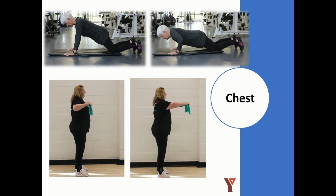So a chest press. If you don't want to lie down and be pumping iron, you could simply use a TheraBand, any kind of stretchy band. Find something that's the right tension for you. Press it forward, bring it back. That's going to work all those muscles in the front.